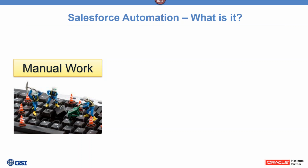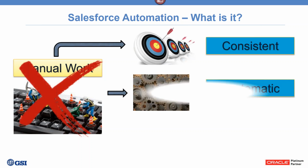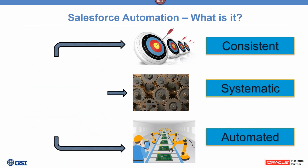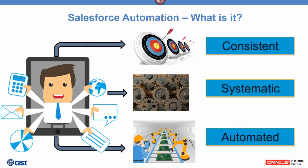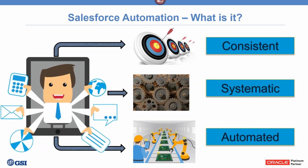And nowadays, with information overload, it's very difficult to do your work without being pulled left and right with other information. So fortunately, with the use of automation, we can take a lot of that time-consuming manual tasks and turn that into consistent, systematic, and automated process, which in return yields for a happy end user, and that hopefully also gives us back productivity and a little better lifestyle.